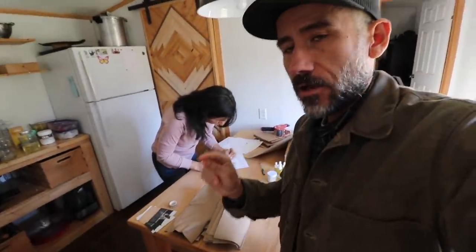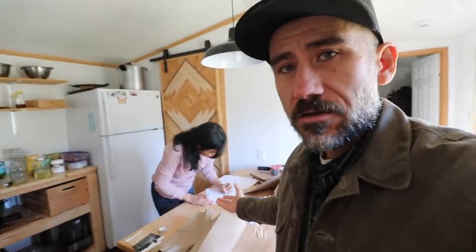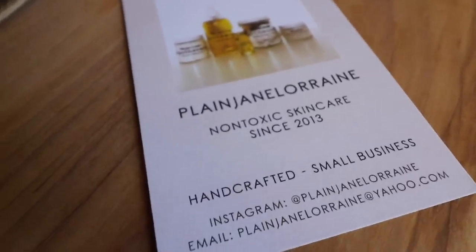The most important area of the house is the kitchen table, and the most used area of the house, because we use it for shipping stuff. We conduct meetings here. Lorraine's shipping out her Plain Jane Lorraine apothecary. We're shipping out this week. Lorraine has had her natural skincare line for about 8 years now.